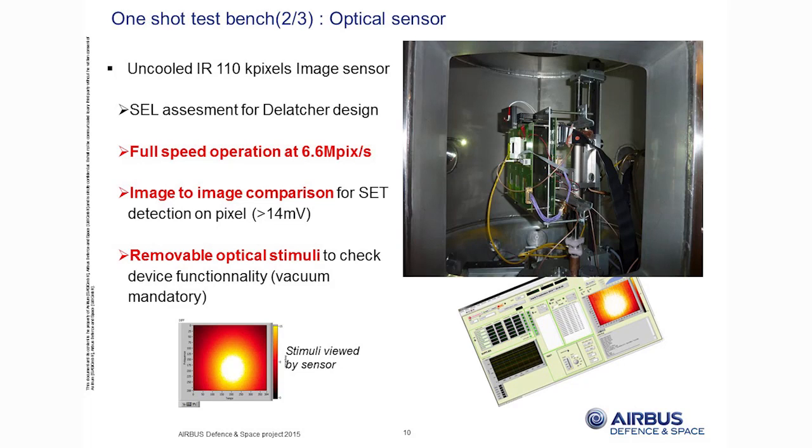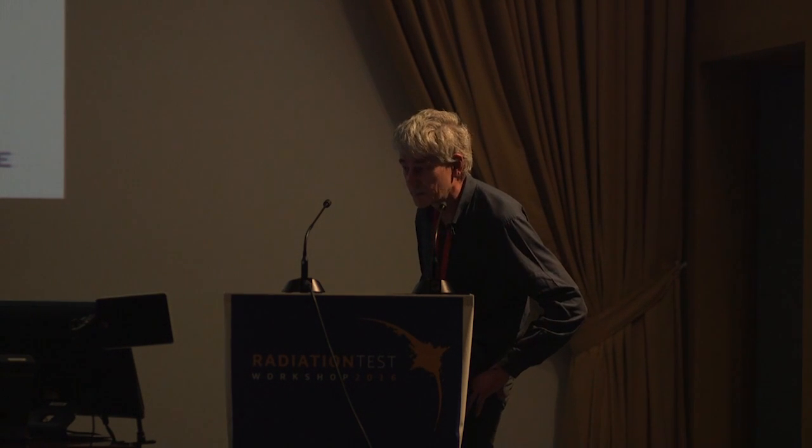The next is for an optical sensor. This is an infrared sensor, uncooled infrared. And the first goal of the test was to assess the SEL sensitivity, because this sensor was known to be SEL sensitive, but was selected to flight, and it was mainly for the delatch design to protect.